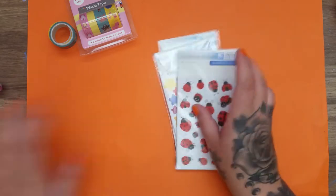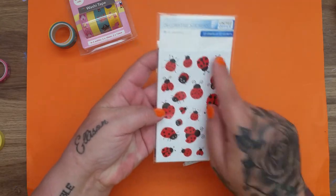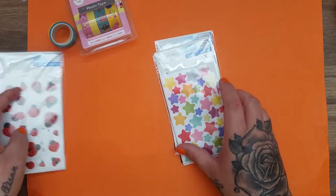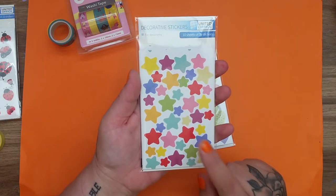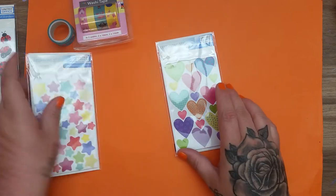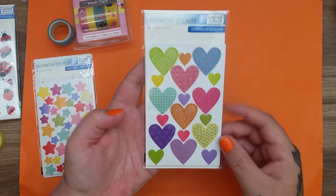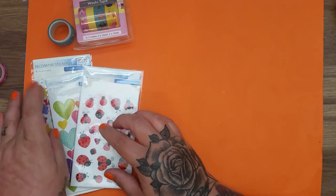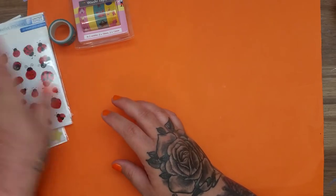Then these ones are a repeat buy. These are only 59 pence and you get 10 sheets of the stickers. So I got the ladybird ones, they were a repeat buy. I got these ones, which are the stars. I didn't have these ones, but I thought they were cool. You get 39 stickers. And then I got these ones. I think these are a repeat buy. I got the hearts. But I like sharing these out, so I thought I'm going to pick up more. And the ones that I didn't have as well, because they're really cool for putting in loaded envelopes and things like that, so I got those.